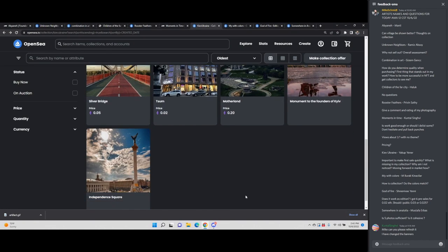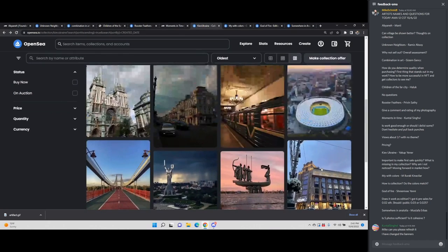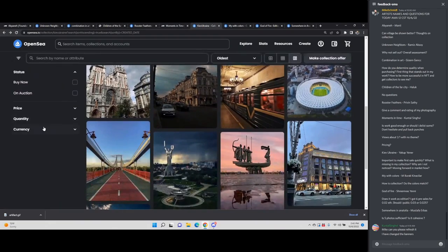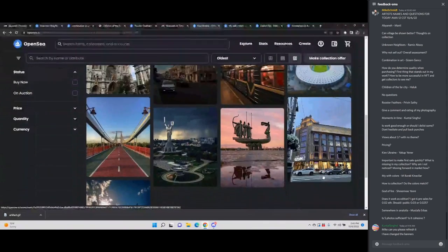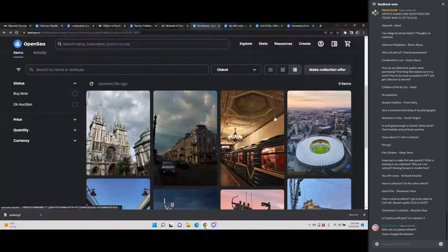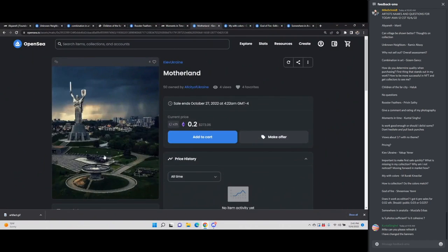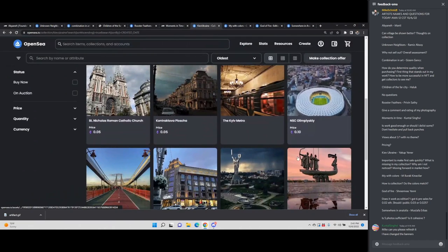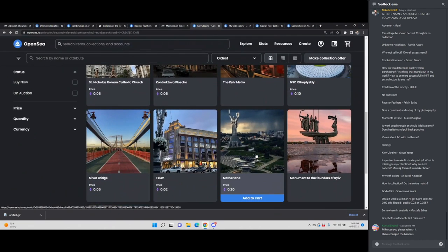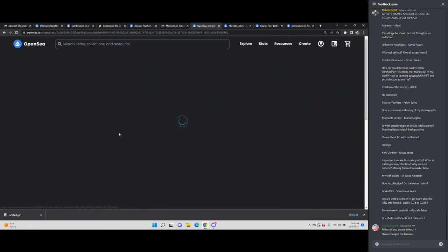If you flip to the other view in OpenSea, this collection does look really nice together. The ones you've said are strong and weaker, I totally agree on everything. Motherland and the stadium one, those two stood out for me as really wow. And one of the weaker ones for me is the top left.